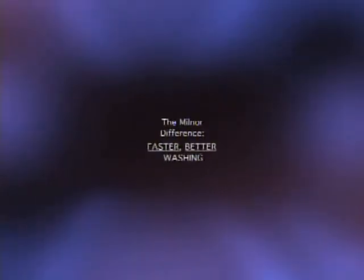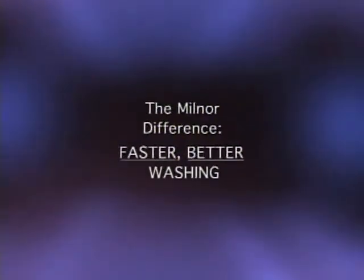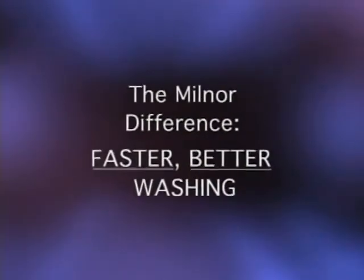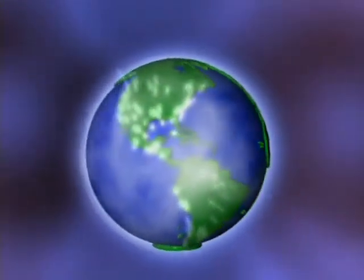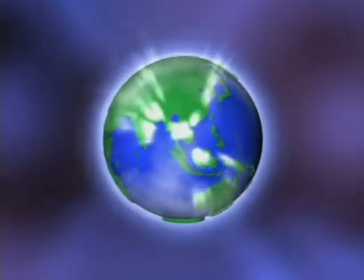In summary, the Milnor True Top Transfer CBW washer using water-efficient counterflow saves more labor, water, and fuel than the others, and it washes faster and better too. These important advantages have improved thousands of Milnor-equipped laundries all over the world.